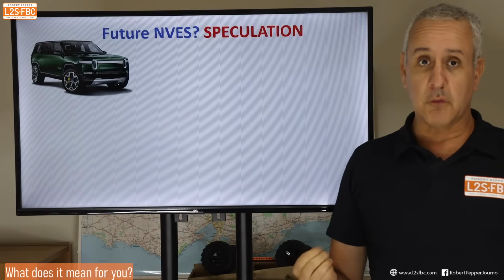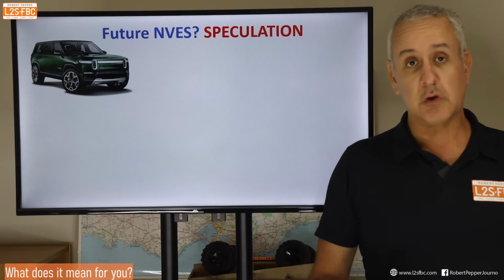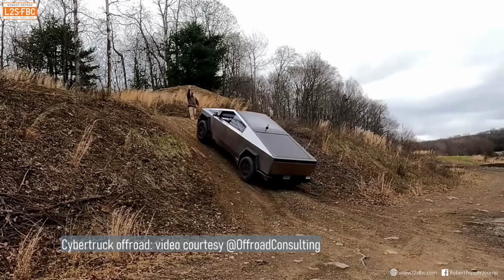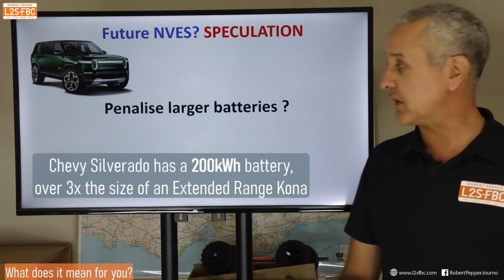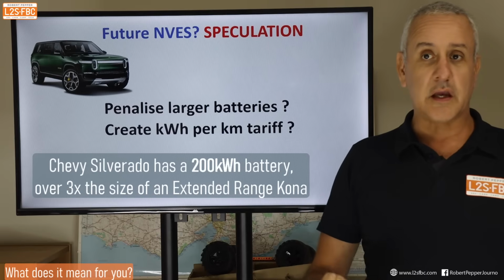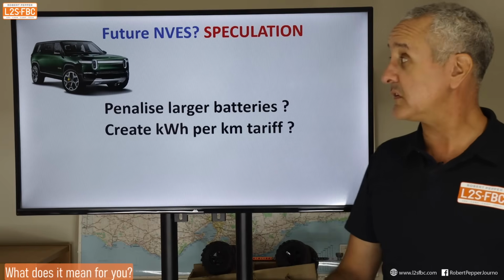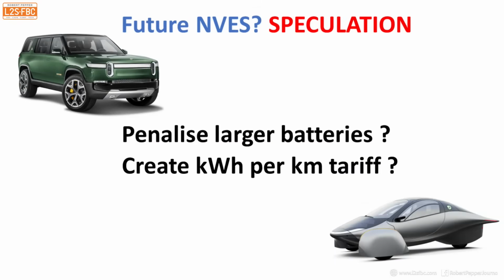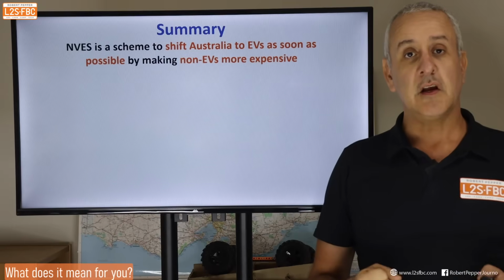So what else could happen with the future of NVES? Well, this is my speculation here. Let's say that we all end up driving things like Rivian's EV four-wheel drives. Well, in the future, potentially, we could have a penalty for larger batteries. Say any EV with a battery larger than 70 kilowatt hours starts to have some form of tax, or maybe there's some form of tax on extra kilowatt hours. So again, the more energy you use per kilometre, the greater the tax. So potentially this isn't the end of NVES. It could even follow us into electric vehicles until everyone is driving something like this Aptera here, which again, not fit for everyone's purpose.